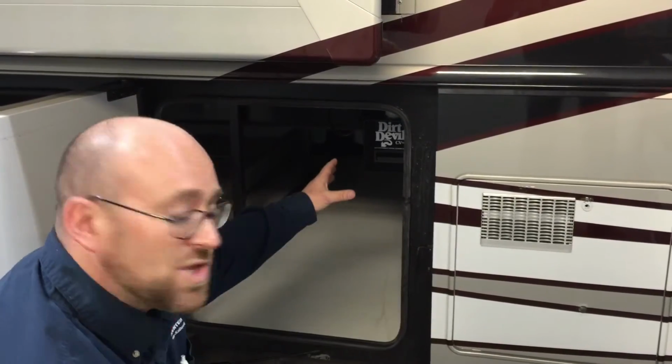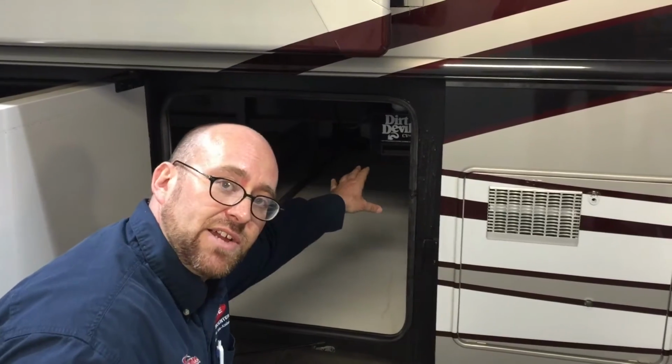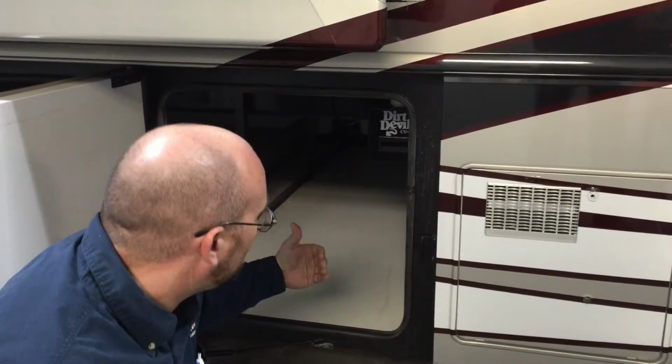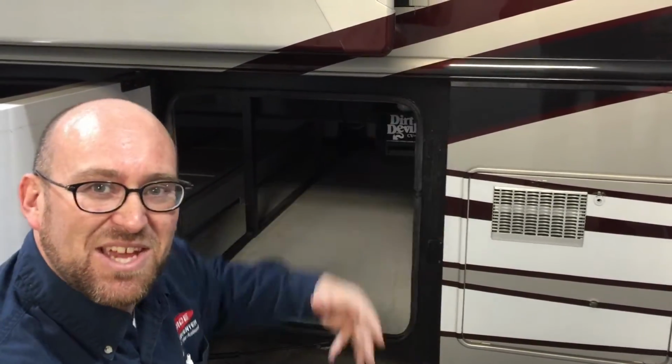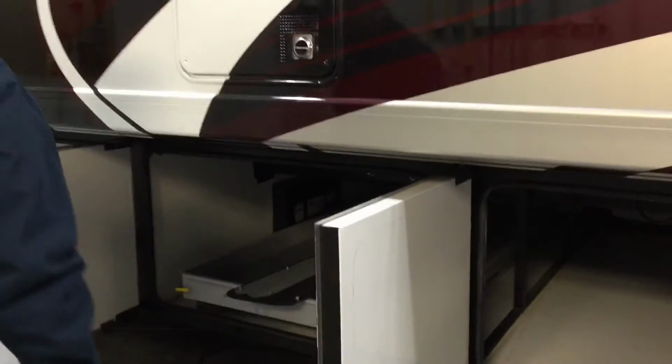So the Tuscany comes with a Dirt Devil central vac standard. Here is the clean out area, so when you're going to change the bags, the benefit to you is you're not going to make a mess inside the coach in case you get a nasty bag coming out of there. It's been known to happen.